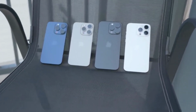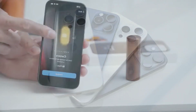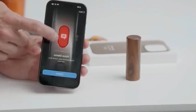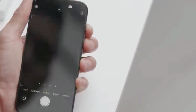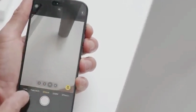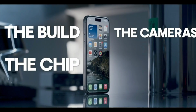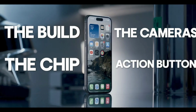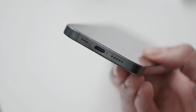So easiest place to start is the build, the way they built this phone. Apple made an update to the build and the materials of the iPhone this year. They've softened the corners a little bit, it's clearly still a boxy design, but now, instead of completely flat glass at the front, there's this gentle little curve just at the very edges. I think that'll maybe make screen protectors slightly more intricate, but I think it has a nice look to it.